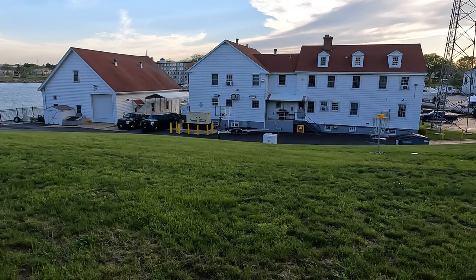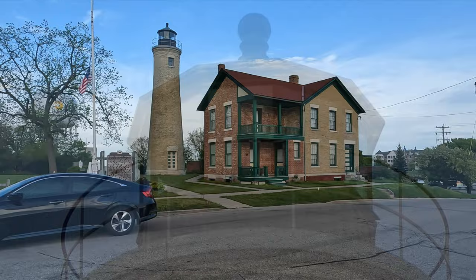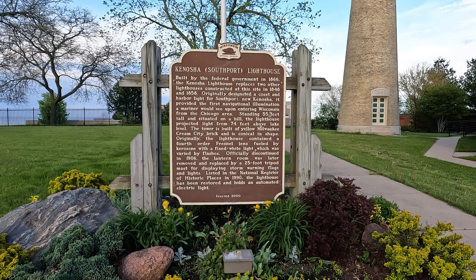The old Southport Lighthouse, built in 1866. The Lightkeeper's House is now a maritime museum. And you could climb the 72 steps up to the lantern room if you get here before 4 p.m. There's a storyboard with some additional facts.